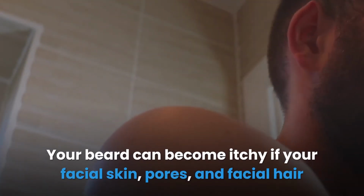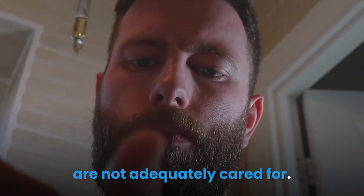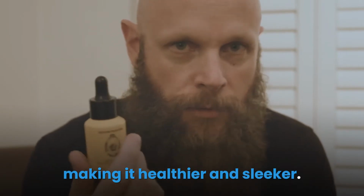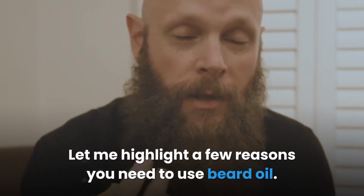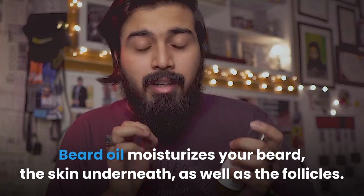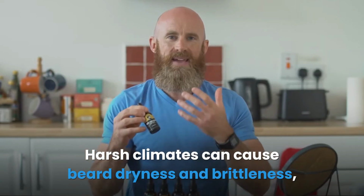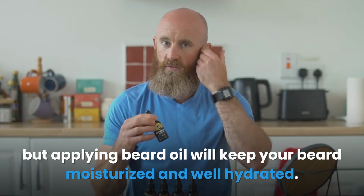Your beard can become itchy if your facial skin, pores, and facial hair are not adequately cared for. Beard oil can moisturize your facial skin, soften your beard, and alleviate itching, making it healthier and sleeker. Let me highlight a few reasons you need to use beard oil. Beard oil is a moisturizer. Beard oil moisturizes your beard, the skin underneath, as well as the follicles. Harsh climates can cause beard dryness and brittleness, but applying beard oil will keep your beard moisturized and well hydrated.